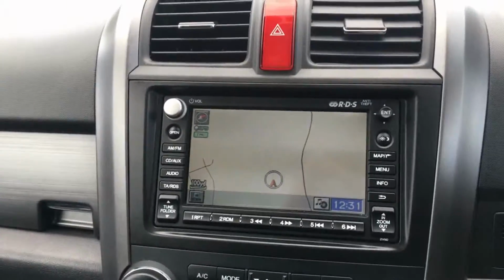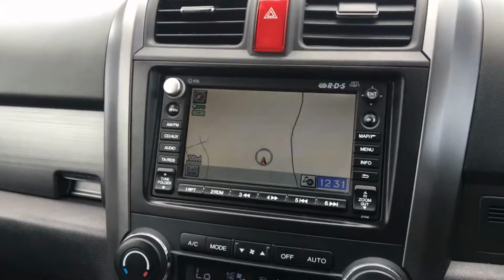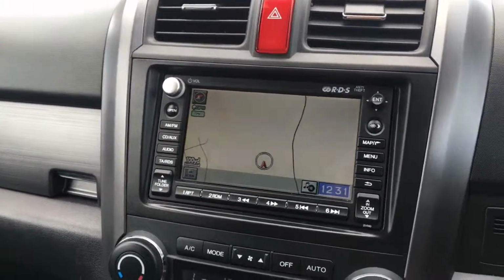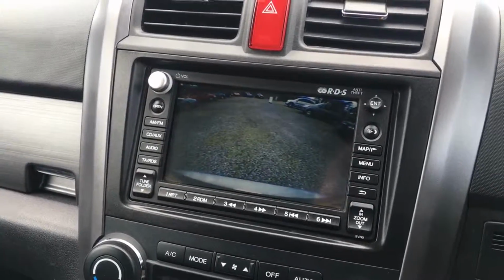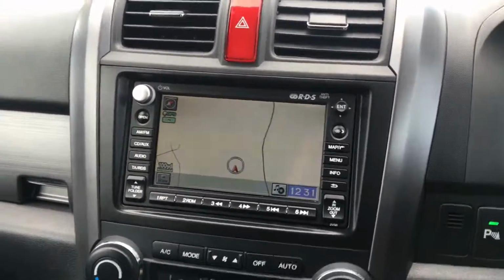Sat-nav system, all fully functional. Just going to close the panel roof just so it doesn't glare too much. There we go, it's a bit better. That all works perfectly. Drop it into reverse, and then you've got a rear camera, and that complements front and rear parking sensors on the car.